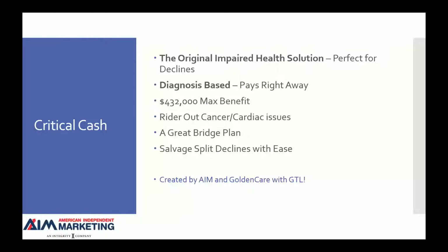So now we're going to move on to Critical Cash. With this product, AIM and Golden Care actually got together with GTL and created this product called Critical Cash. There was a very big need for a product that had both very good benefits and relaxed underwriting to be able to help people that didn't qualify for traditional long-term care. So it's an ancillary product, but for what it does, it is huge.